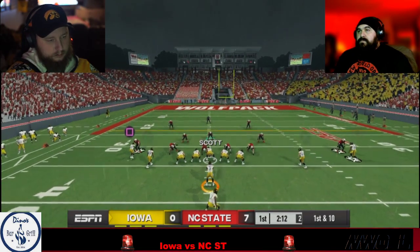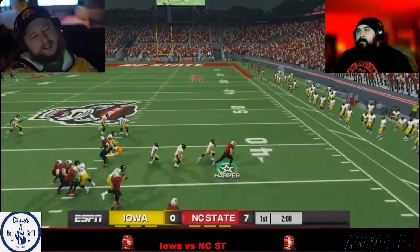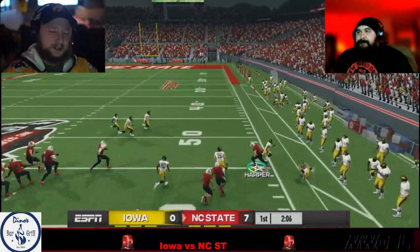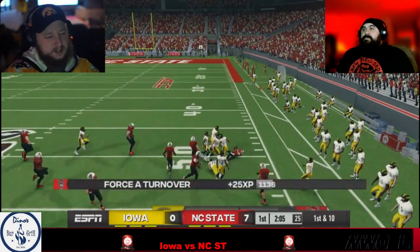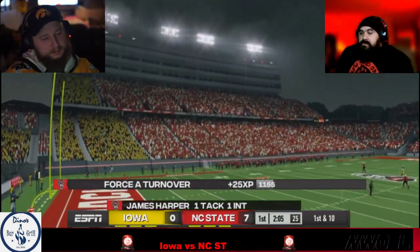All right, so Labus back in the pistol here. And Harper just gobbles that pass up, interception, and he is on the return. Neck roll in full force. He brings it back to about the 50-yard line.